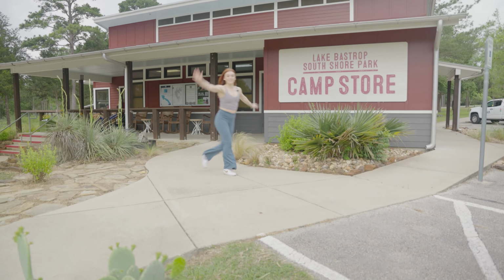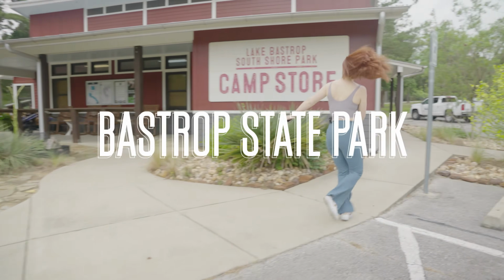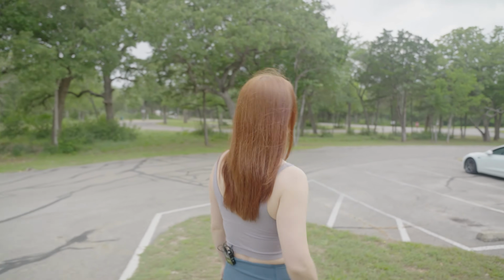Bastrop is also known for having some really wonderful outdoor activities and really scenic views. One really popular place is the Bastrop State Park. So we went in and there was an event going on, so we couldn't actually go in all the way to the park, but we did get to walk around a little bit. So here's some footage of me frolicking around.